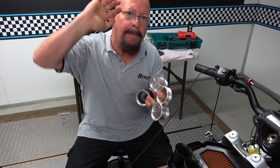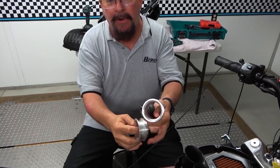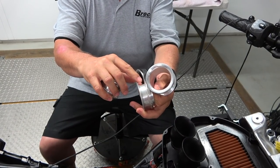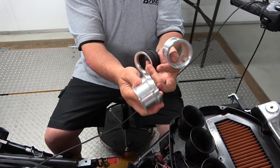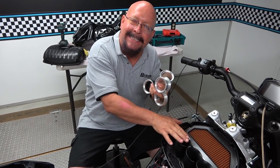And the nice thing about these is you can put them in here, and that's the shortest you're going to get. If you want peak power, if you're going land speed racing, drag racing, whatever. If you're road racing, you can get more peak without hurting the mid-range as much. Same deal here. That's about the longest that he offers in that product for a Hayabusa. So I'm just using this as an example.